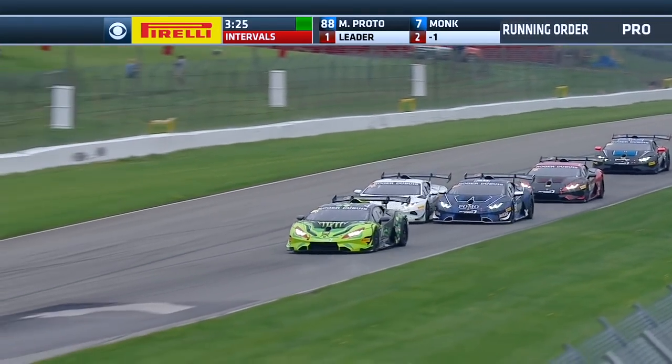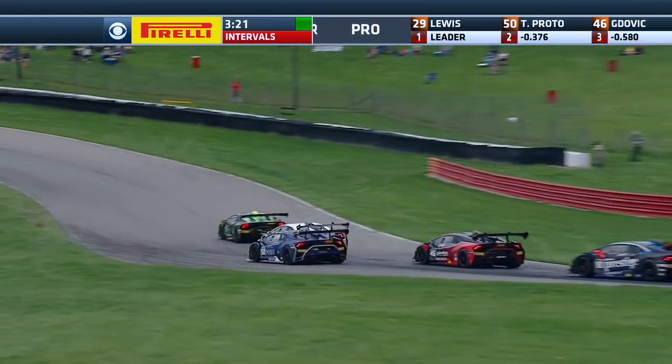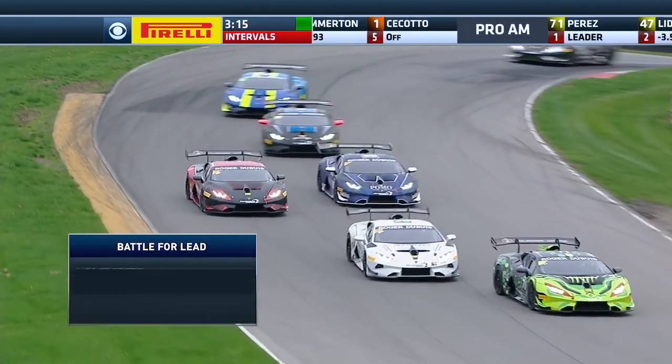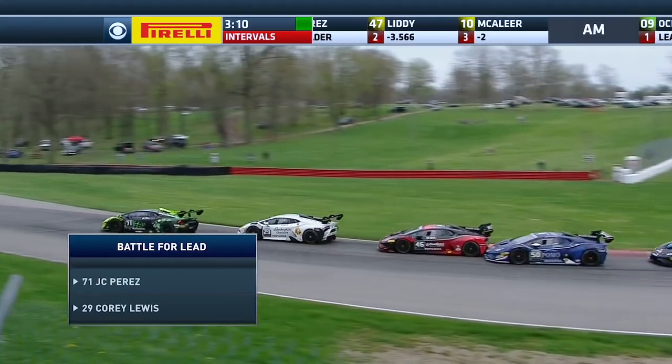It's been a really good restart by JC Perez. Doesn't have anything like the experience of Cory Lewis in second place, as a former world champion in these cars. And Taylor Proto, this is just his second year of racing, but around the outside of Proto goes Brandon Godovic up into third place. Move.